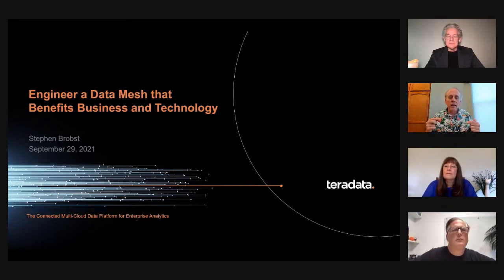So we look at the goal of data mesh. The main point is to align processes and focus on data products. Can we go to the next slide, please?